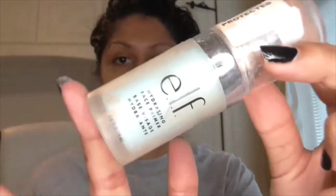I use this by e.l.f. It's literally, what, like £4 or £5, something like that. I just put it straight on like this. And then I just use my fingers to put the primer and rub it into my face.